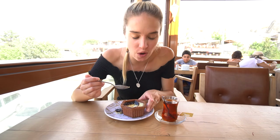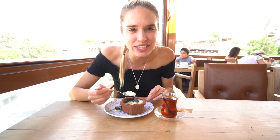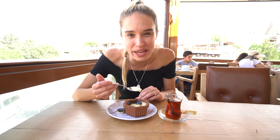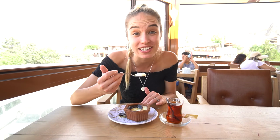It's cold, so it's not warm. I was actually expecting it to be warm. But it almost tastes like it has little bits of rice inside or something like that. But the closest thing I could put this to is maybe a custard dish or a rice pudding or something like that. But this is delicious. That is amazing. I finished that so quickly. It'd be great to have another one.